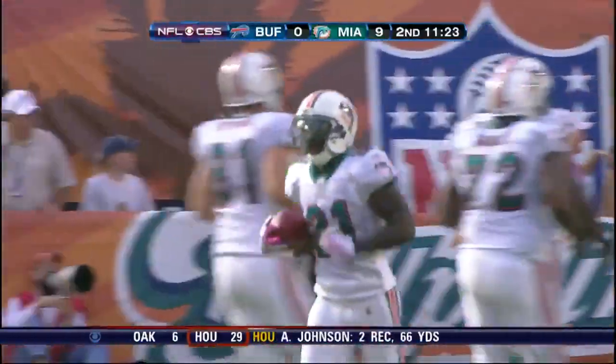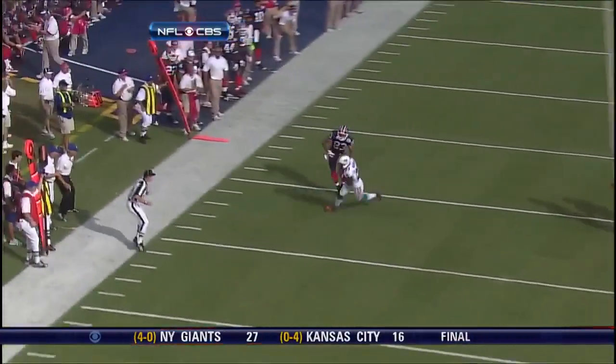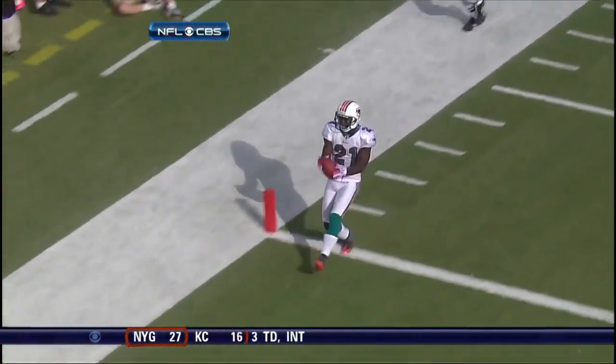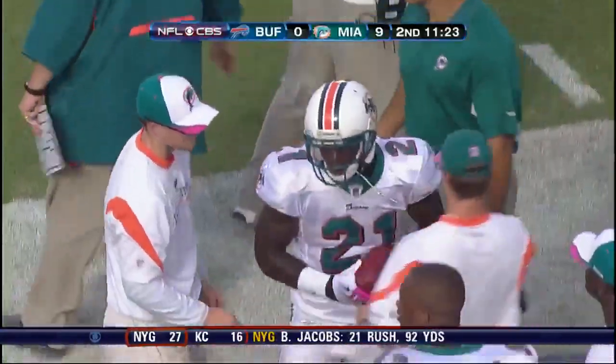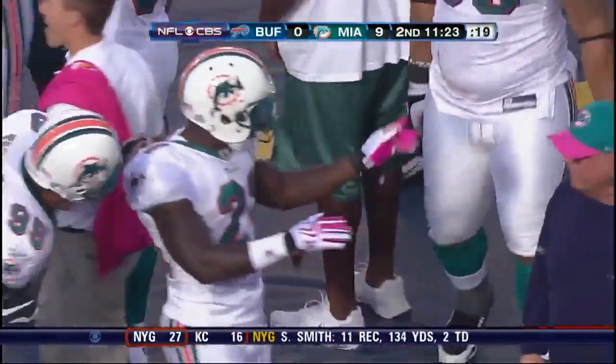Vontae Davis read this one like a book. Three-step drop, ball comes out. He breaks on the out route pass intended for Lee Evans. We told you the Dolphins were tightening up their coverage here in the first quarter, where we have seen a white jersey next to a blue jersey. Every time Trent Edwards has thrown the ball, Davis just jumped that route and stole the ball from Trent Edwards.